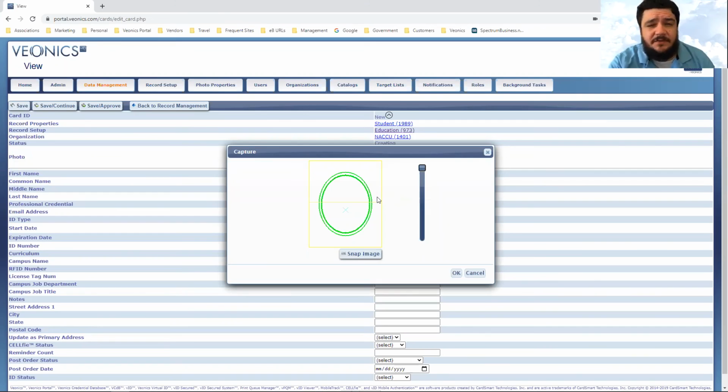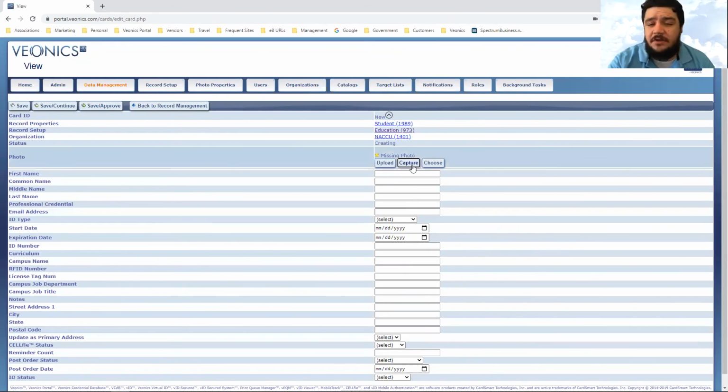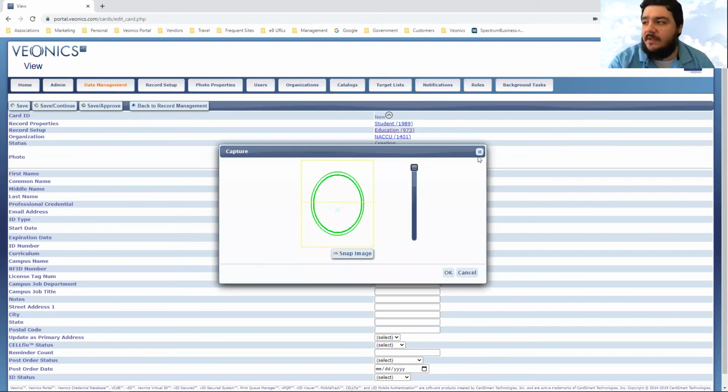Obviously, since we're using it for the Zoom meeting, it can't be accessed by two programs, but as long as you have a webcam installed, it will pop up right here in the capture area, and you can use it. You can also use a webcam that's integrated with your laptop. So if you direct the user to sit down at the PC, enter in their information, you can have them capture that image right there.